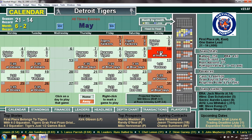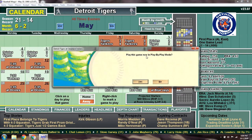Today's matchup, we have Milt Wilcox facing off against the 0-6 Ross Grimsley. So let's go ahead and get the game started.